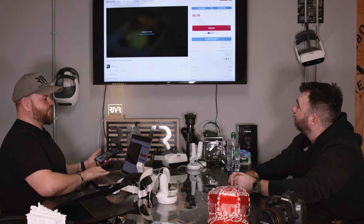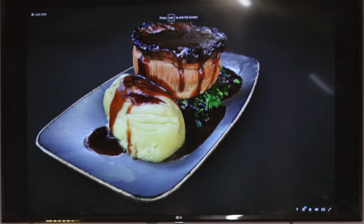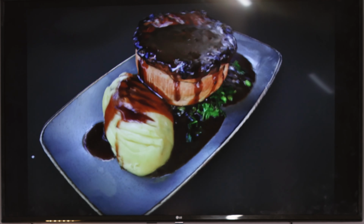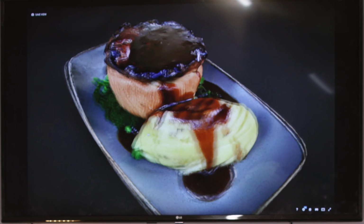That's what I was going to say. I forgot to mention this. It's a perfect time to tell you about it. Yeah, the 3D food had another sale today. That looks really good. Look at the shine that you've got on the gravy and stuff. It actually looks absolutely gorgeous.